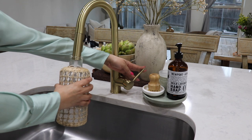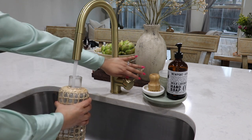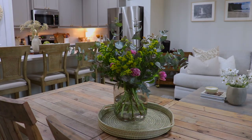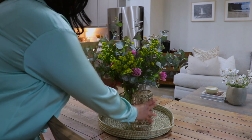I'm also going to add this carafe with some water to the tray, which looks really pretty styled, but is also functional to quickly add some water when the flowers need it. And this is from McGee & Co.